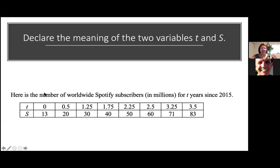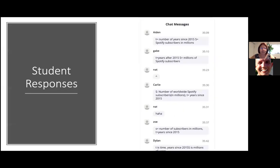I'm just going to show you some examples of interactive questions I've used in remote classrooms. These are questions I would use just the same in a face-to-face classroom. So for example, looking at a set of data with a description, declare the meaning of the 2 variables. And when I do this one with 3, 2, 1, go, it looks something like this. Here are the variables that students have in here. And you can see they're pretty similar, actually.